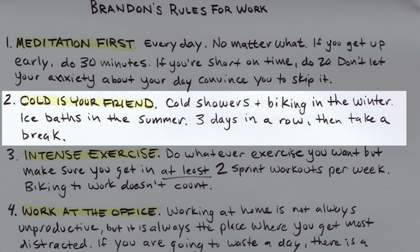Number 2, cold is your friend. Cold showers and biking in the winter, ice baths in the summer. Make it cold enough that you crave heat afterwards. 3 days in a row, then take a break. So a lot of things here are specific to me that I've found work for me, but the general idea is that cold exposure is a great way to energize myself, and the effects are more long lasting than you might suppose. Of course, you have to deal with being cold afterwards, but I've gotten used to that.